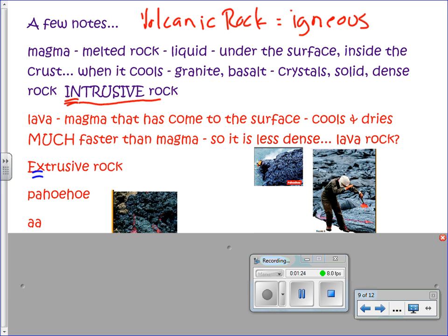The intrusive rock includes things such as granite, which is very dense. The extrusive rock includes, as you mentioned, lava rock, which is very light. Some of it actually floats. And then the extrusive rock can also include things like this, which is compressed from an ash flow, and so you can see the different things included there.